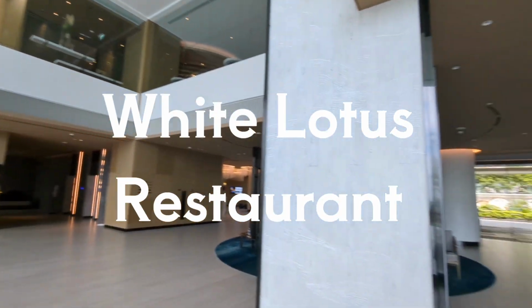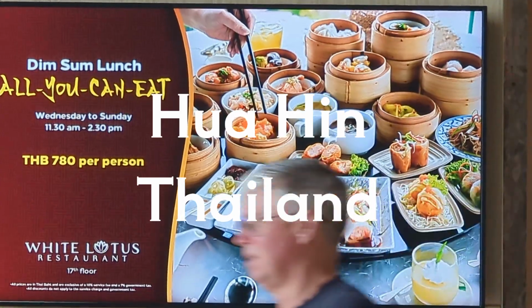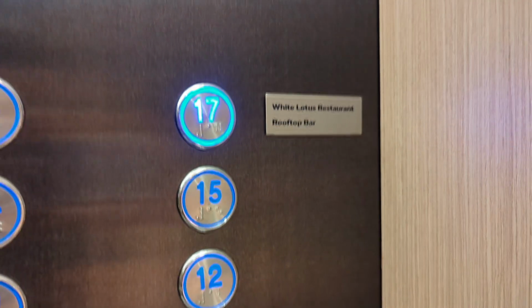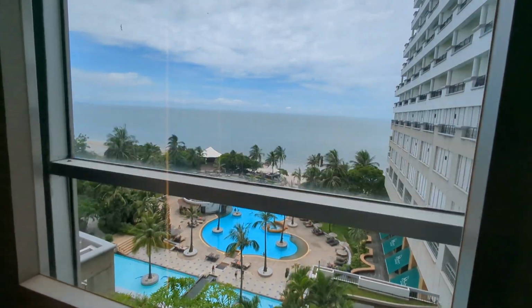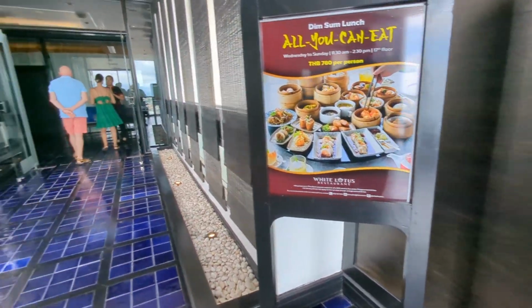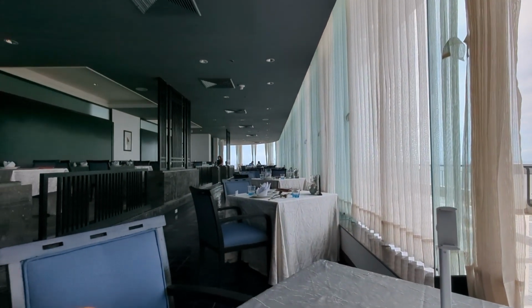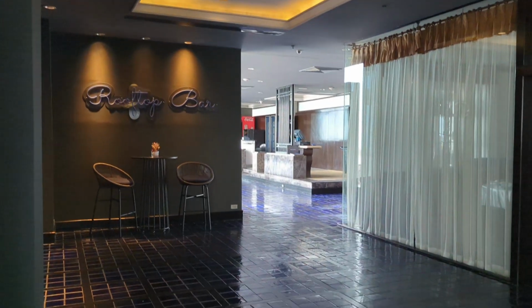Today I'm in Hua Hin, Thailand, and I'm visiting the Hilton Hotel Resort and Spa. Inside the Hilton lies one of the most popular Chinese restaurants in Hua Hin called White Lotus. White Lotus has one of the most venerable and long-running brunches, the all-you-can-eat Yum Cha Dim Sum Buffet. The restaurant is located on the 17th floor of the hotel with high glass windows, giving you expansive views of the Gulf of Thailand. I'm going to try this buffet and show you what it's like.